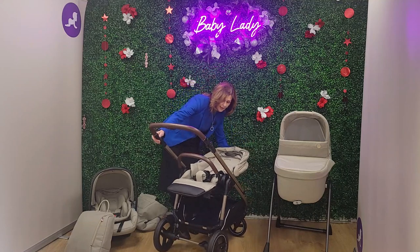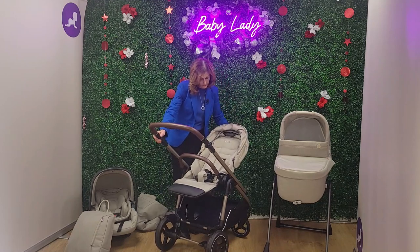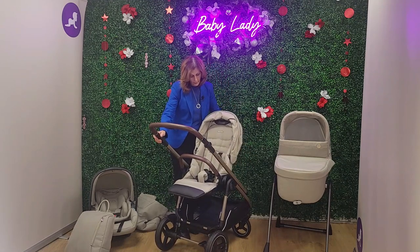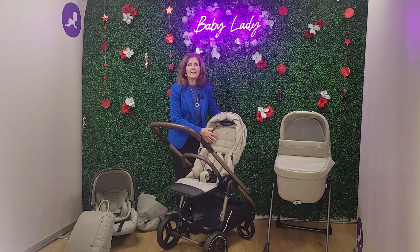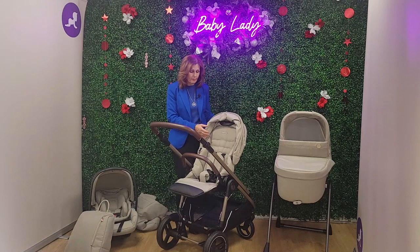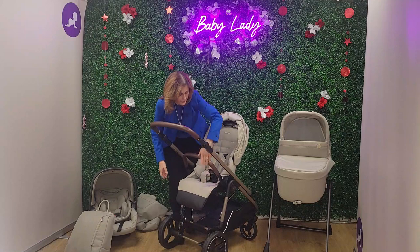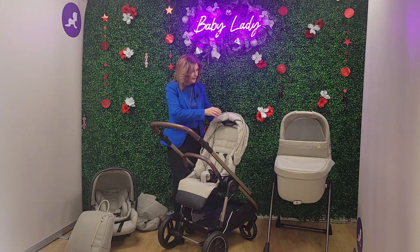But you also have lots of different positions. So that's one, three different heights, and very upright here. A lot of people complain when their child is much older that they want to be sitting fully upright, but the seat is very sloped. This is a really good angle.